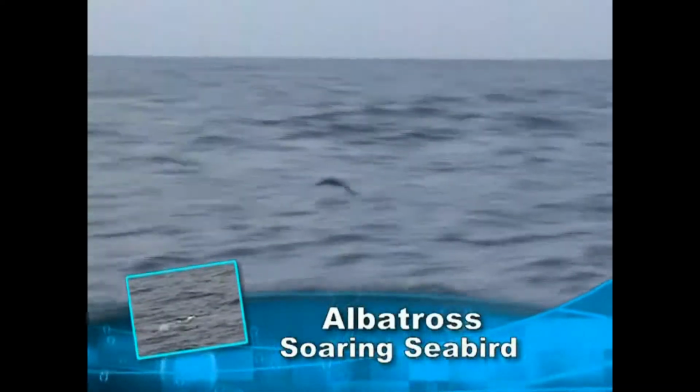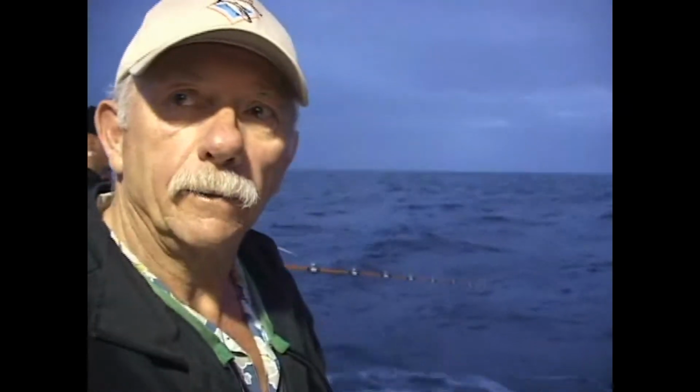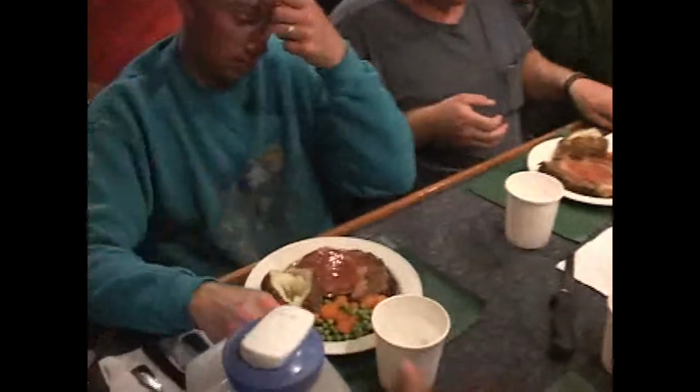Albatross loves this windy weather. Well, we're fished into old dark 30 here. I believe it's time to quit. The skipper serves our last dinner. Shot, do you want it well done or medium cut? Well done or medium cut. You got it. Yeah, same here.